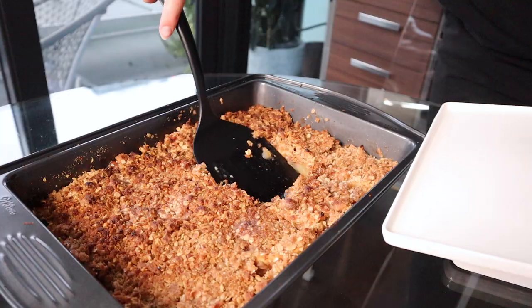It was right on the cusp. If I left it for 2 more minutes, it would have been burnt. But it gave the perfect balance between the soft gooey apples and the super crispy top. Okay, so you know what we have to do? Since it was my mom's recipe and we went off book a little bit, I'm gonna have to get her a piece and we'll see if she thinks it's better than the original.